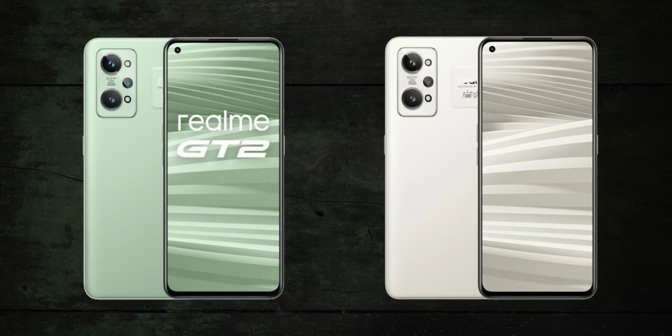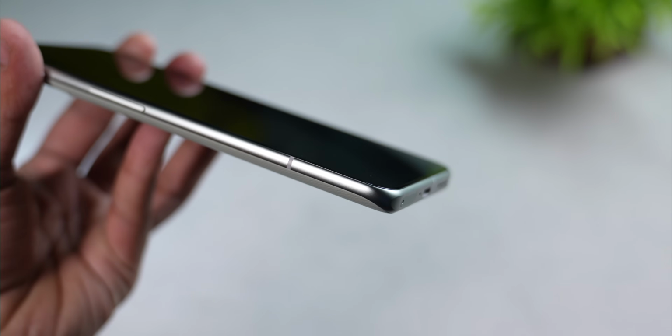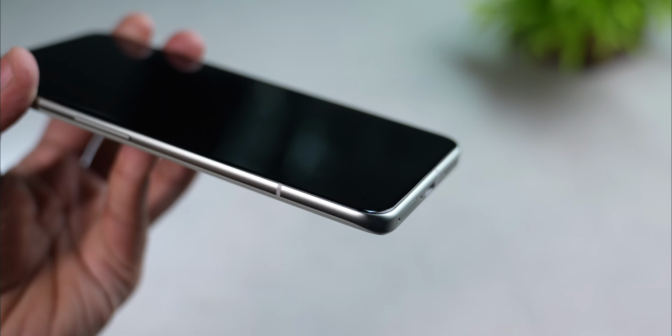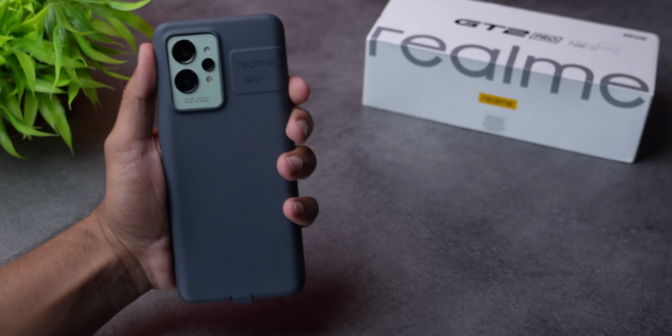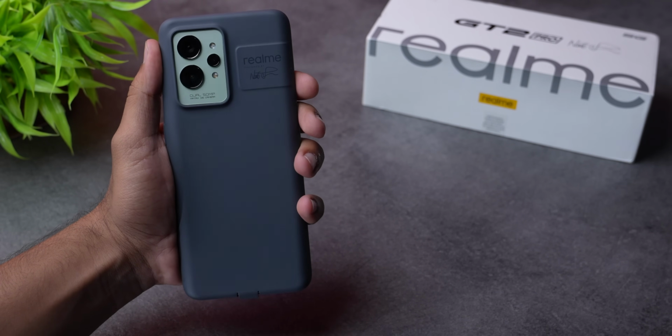Although I must mention that the sustainable back rear cover is only on the green and the white variant of the phone. The black one is actually made of glass and it weighs 199 grams. Of course, it's heavier. Also, I did notice that our green variant does have a bit of panel flex, which doesn't inspire confidence in the build quality. So you might have to use the case that you get with the box, or pick up the black variant of the phone, which by the way doesn't come with any Corning Gorilla Glass protection on the rear.